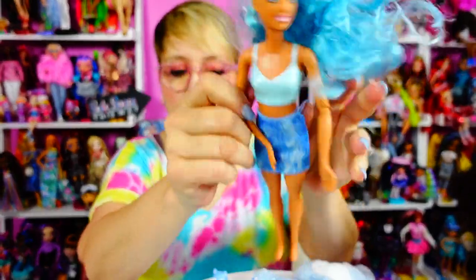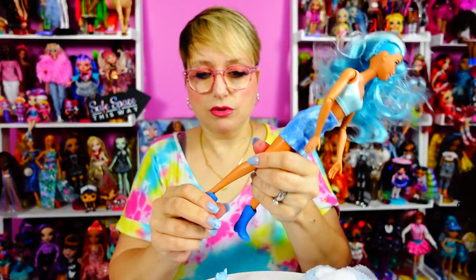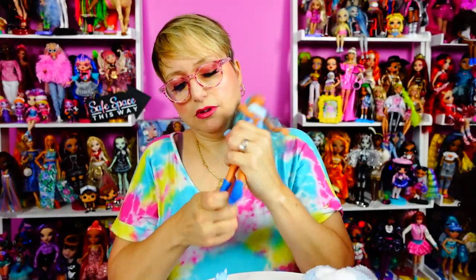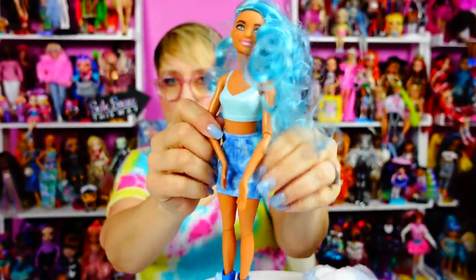So here she is in her skirt, and let's put on her cowboy boots. So this is just a cool look that you can mix and match with other Barbie stuff you have. Cowboy boots, tank top, like yoga top, stonewash skirt, cool shaved head. I'm a cool chick. Yeah.